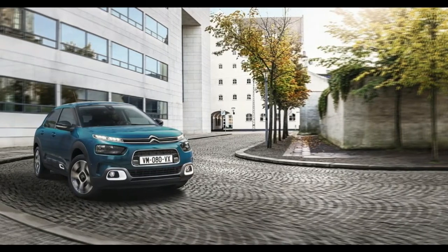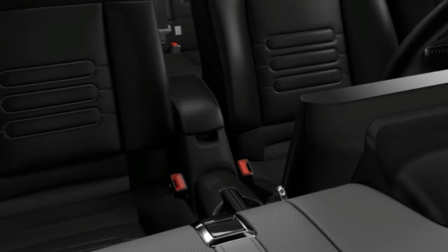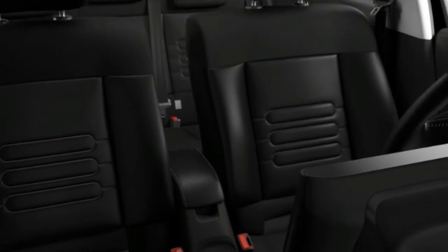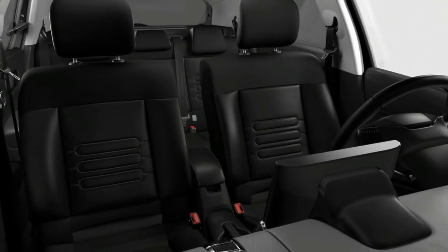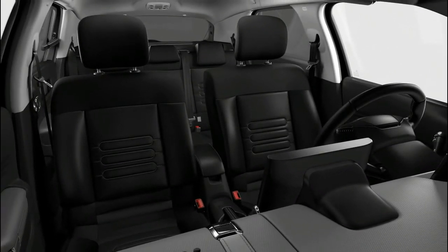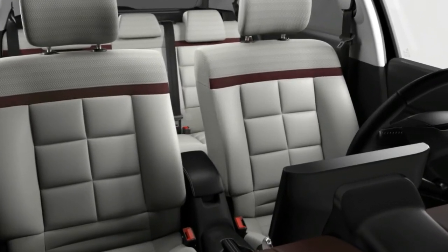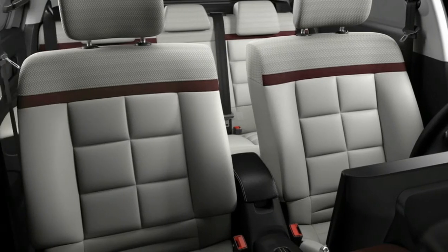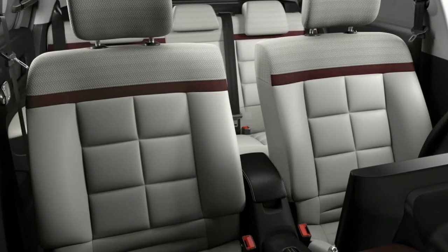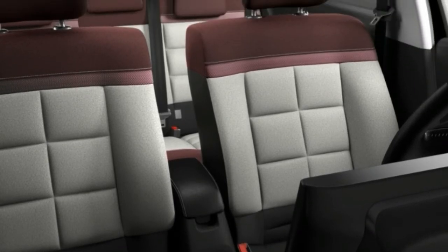The range of driver assistance technologies includes 12 systems, like active city brake, speed limit recognition, lane departure warning, coffee break alert, driver attention alert, blind spot monitoring, park assist, grip control and more. A 7-inch touchscreen display serves not only as the infotainment system but also houses the controls for the air conditioning and comes with Android Auto, Apple CarPlay, and Mirror Link.